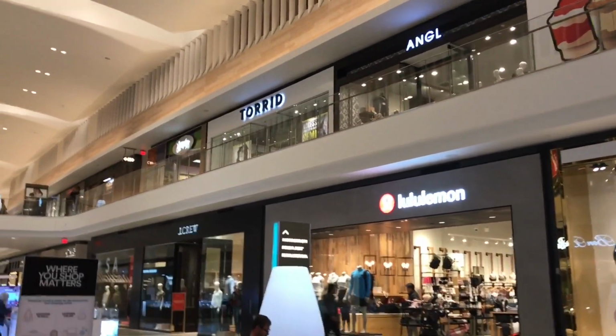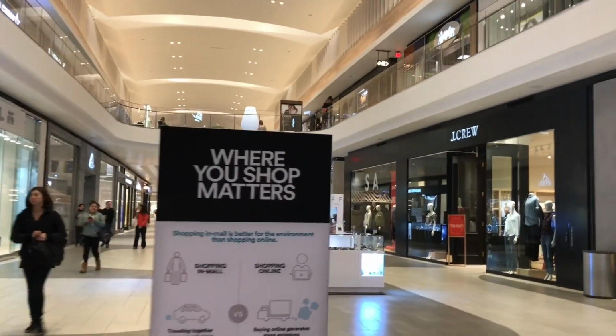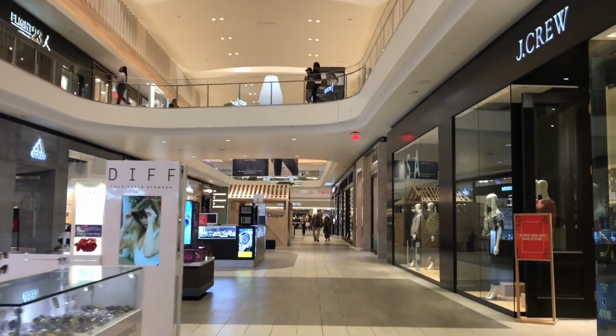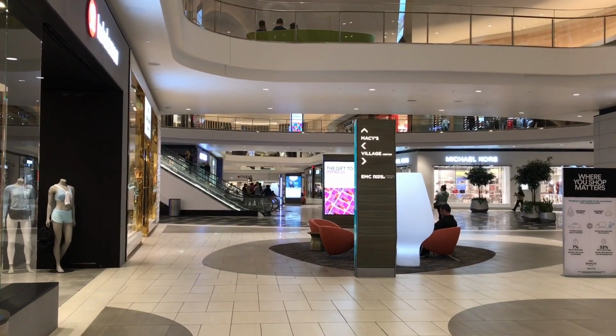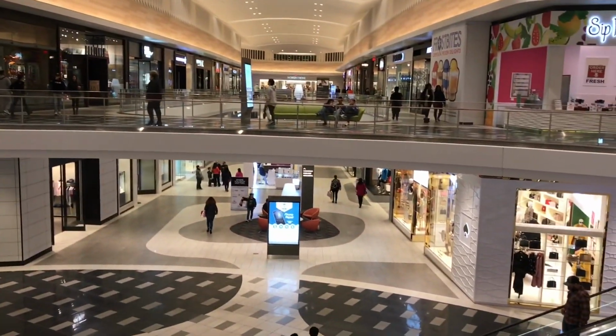Once you go through the doors, here is the mall. This is the fashion wing. This wing was recently constructed, and the atmosphere feels like you're at an international airport. So this fashion wing has the high-end luxury brands such as J. Crew and all the high-end brands that you might find at South Coast Plaza. So you have Macy's on this end, and you have Nordstrom on the other end.